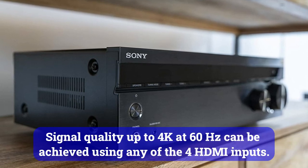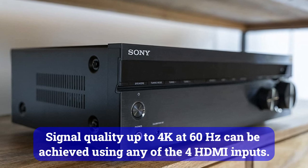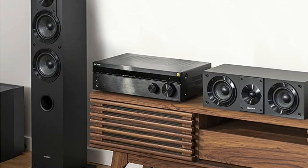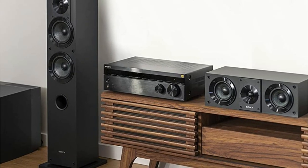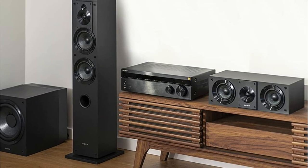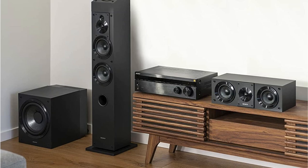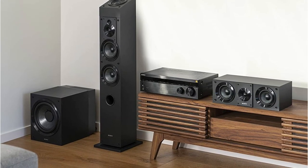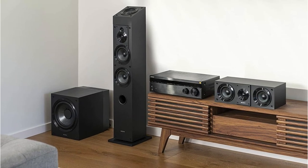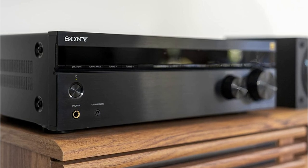Signal quality up to 4K at 60Hz can be achieved using any of the 4 HDMI inputs. Although there are no analog video outputs, there are 4 analog audio inputs and coaxial and optical digital audio outputs. I was disappointed to find that there was no Wi-Fi available. Bluetooth saves the situation a little. However, upon turning on the receiver, I saw a list of modes: watch, listen, easy setup, sound effect, and speaker setting. It is very easy to set up the device for work because of the intuitive menus.